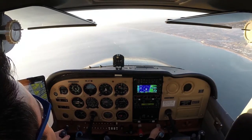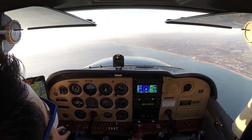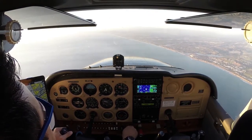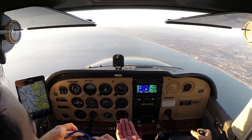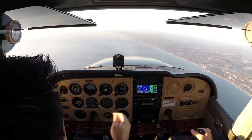Coastal traffic, Corpus 7, 1,200, approximately 2 miles to the east of Mount Florida. We're going to be turning northbound at the shoreline. Good scan. All right. Okay, I've got the controls, Foggles. Thank you. Good. Little review.